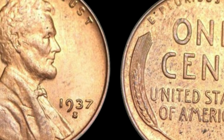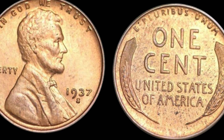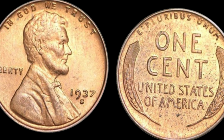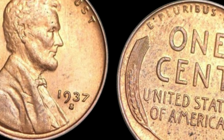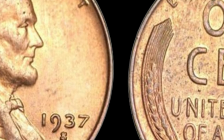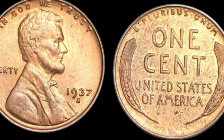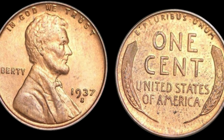Let's start by exploring the background of the 1937 S Mint Mark Lincoln penny. This particular coin was minted at the San Francisco Mint in 1937, hence the S Mint mark. The San Francisco Mint was one of the oldest mints in the United States, and it has produced some of the most sought-after and valuable coins in history. The Lincoln penny, featuring the image of President Abraham Lincoln on the obverse and wheat ears on the reverse, was a common coin in circulation during the 1930s.